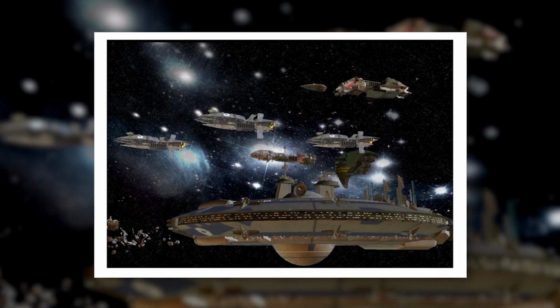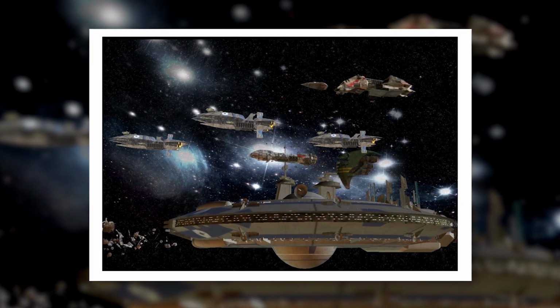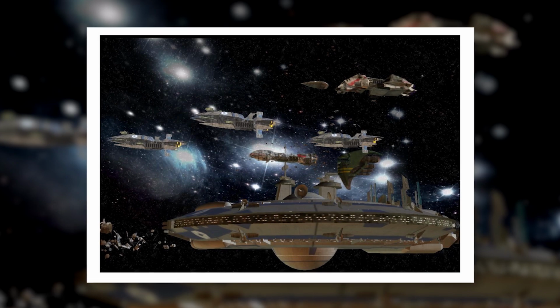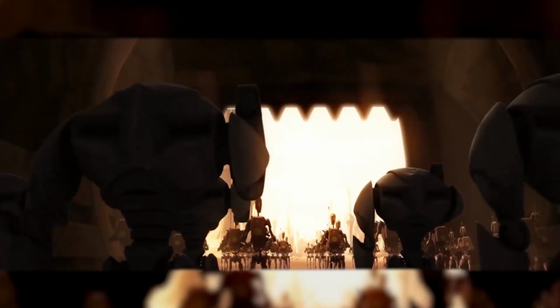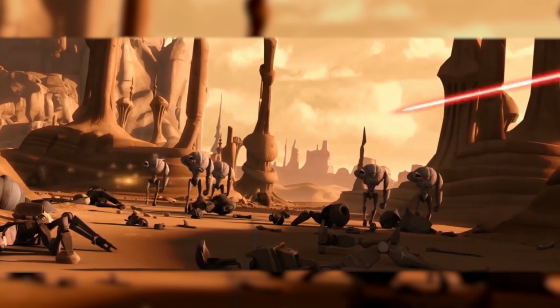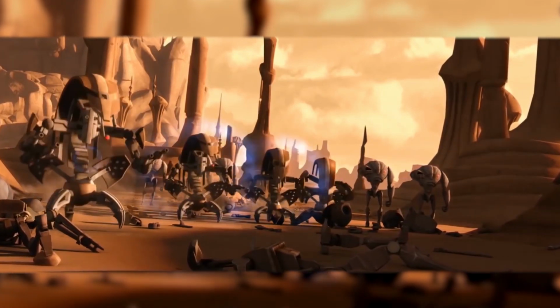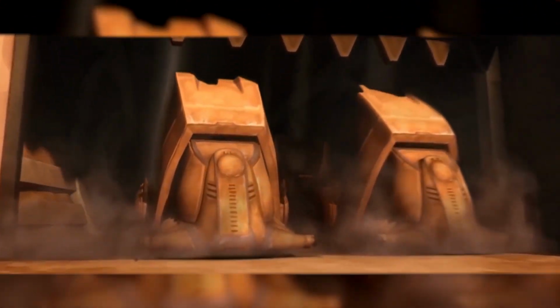There was no official label for groupings larger than the army, as armies were considered sufficient for the conquest of your average planet. In practice, however, the Confederacy ended up deploying multiple armies for individual battles, and in those cases, the combined forces would be commanded by a general. There was no name or formal division for the combined armies that generals commanded, and they could range in size from just a few regular armies to a few dozen regular armies.